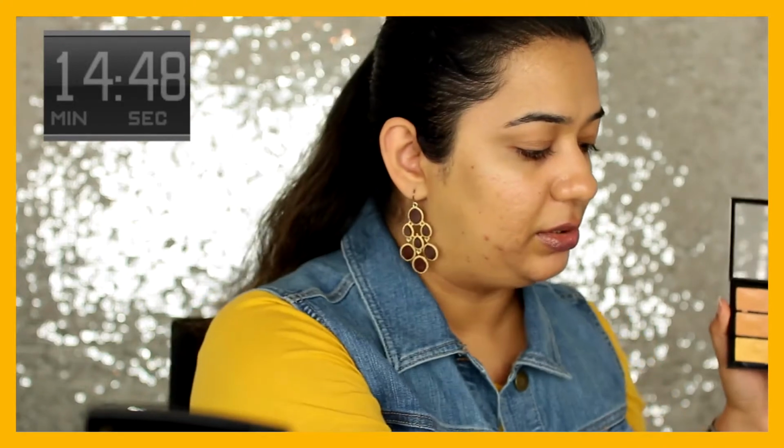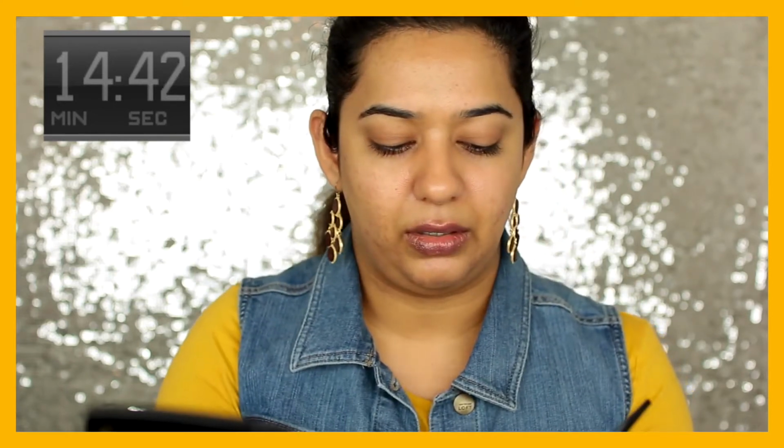I'm gonna get a mirror first to make sure I'm doing everything correctly. I think I'm also going to add a clock right here so you can keep track of the time with me. Color correction. I should have chosen brushes too, I feel. Okay, I'm just going to use the NW40 around my mouth.